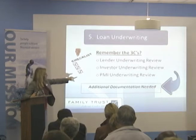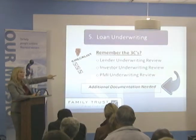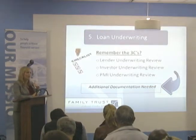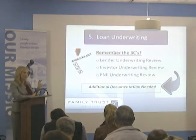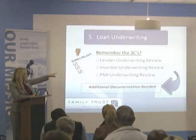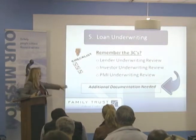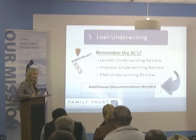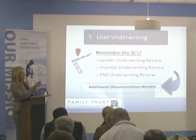And if you have something that's called PMI, and that is private mortgage insurance, anytime you put less than 20% down on a property, you're going to have additional insurance that basically protects the lender. It is in addition to your mortgage payment. It's included in it, but it will cause your payment to go up. They may have to look at it too, so always remember that additional documentation still might be required. They may still ask some questions and ask for additional documentation from you.